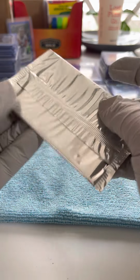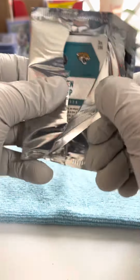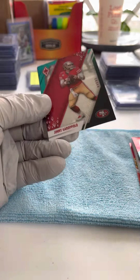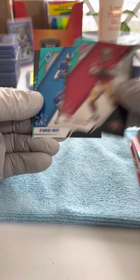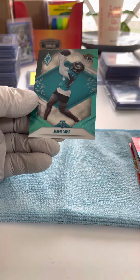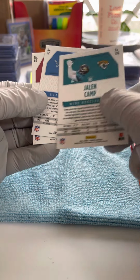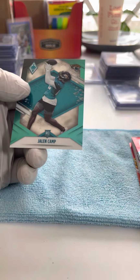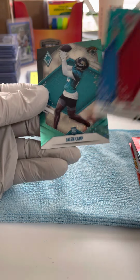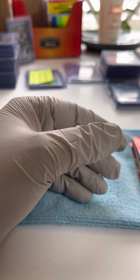We got a 3-card bonus pack. Oh, no, I got the wrong rookie. Oh, no. We got Jimmy Garoppolo. Gosh dang it, I hate him. DeAndre Swift, don't hate that. And Jalen Camp. That is tough. So out of those 3, nothing gradable, nothing even worth really considering. Gosh, I saw that and I thought, man, either one of the top 2 guys I'm going to grade for sure. Jalen Camp, unfortunately, just not in it.